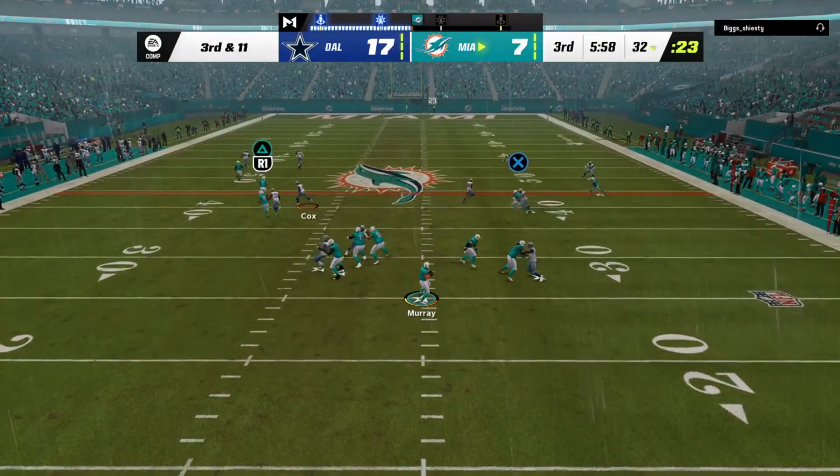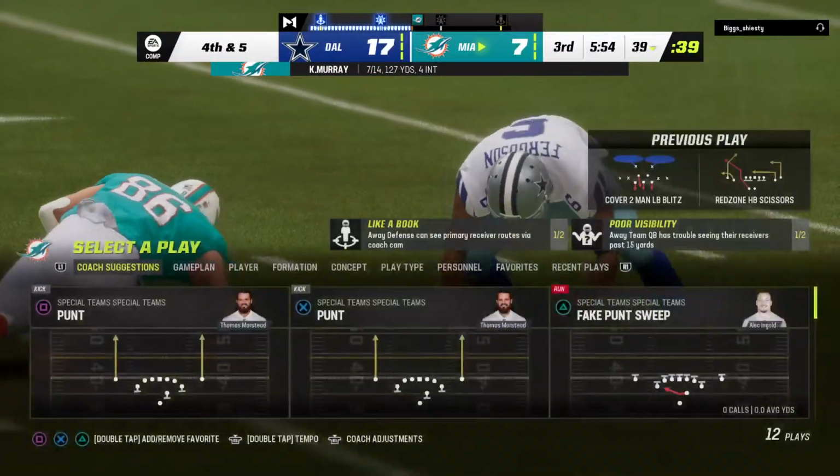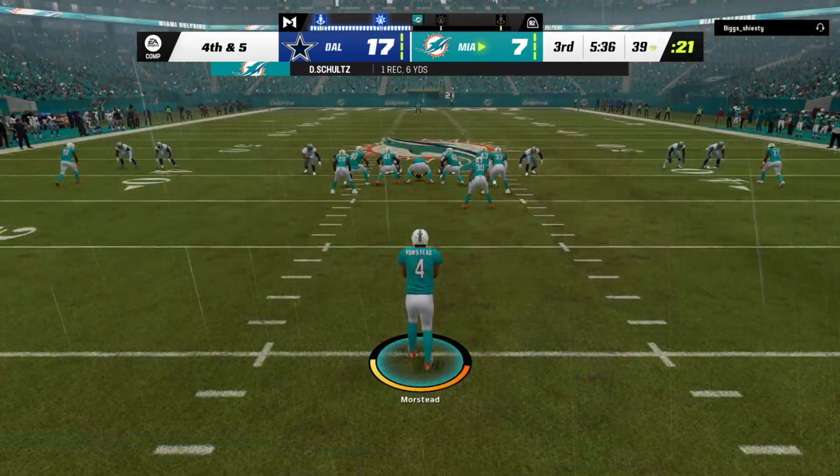Now Murray. Man open. That's complete to Dalton Schultz. And he'll go down to the ground at the 39, and obviously that's well short of the first.